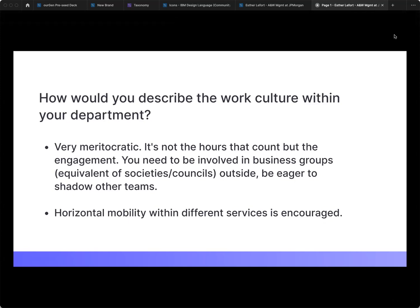And yeah, I was also super surprised at the horizontal mobility. I thought it was going to be, oh, you need to be an analyst, then an associate, then VP, and to get to MD and stuff like this. But it's really encouraged to go to other teams and see what's out there, even moving between the investment bank, the asset management division, the Chase bank and retail banks. It's such a massive organization, and they want to keep you inside.